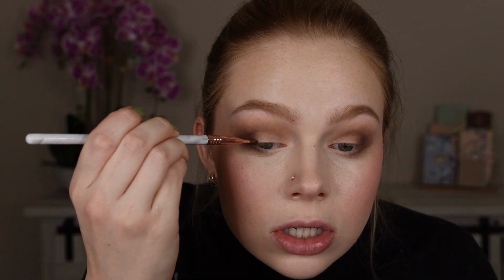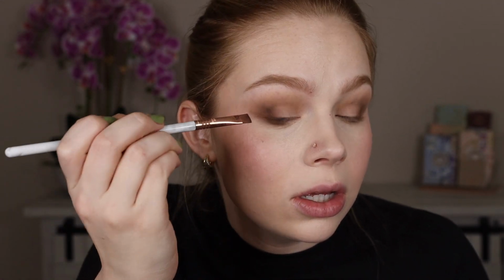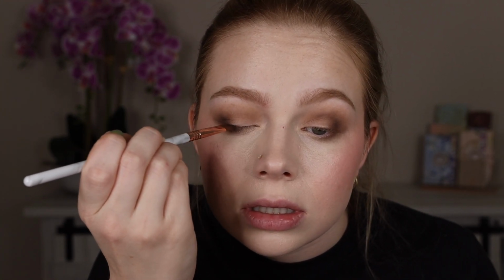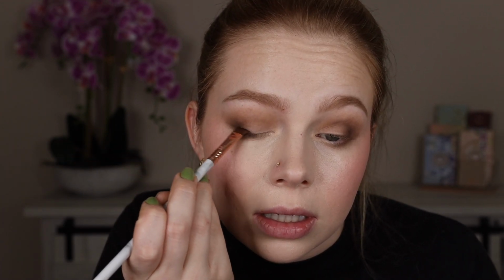I'm also going to grab a flat eyeliner brush and I'm going to go into Sinsemilla, this really nice brown right here, just because I want to add this in, but I don't want it to be too much. So I'm going to start off and just line from my pupil over. Just kind of get a little definition right there and smoking it out. Kind of blending back and forth.